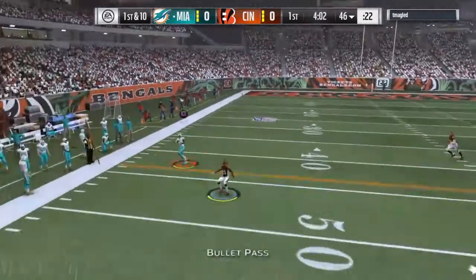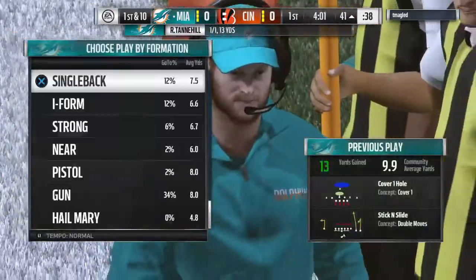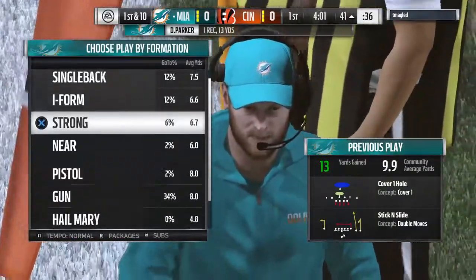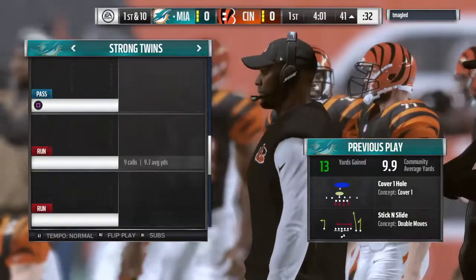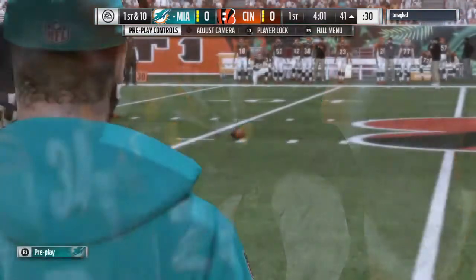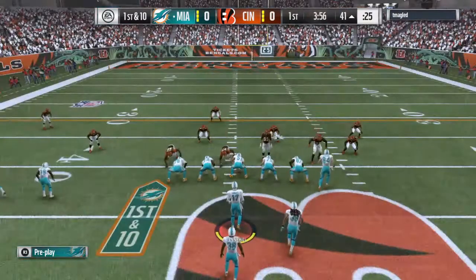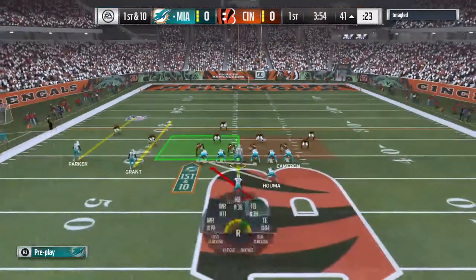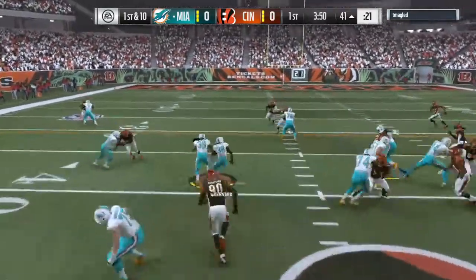After the interception, here's Tannehill. Got a man open. That's Devante Parker, complete. Give him 13 on the pickup there, and the Dolphins are going to get a first down. But it appears that they read man defense and went to the out route. What you have to do on that one is the receiver's got to make sure he works the defender towards the middle of the field to give himself space to cut to the outside and have that ball delivered with good timing, and they got it done.